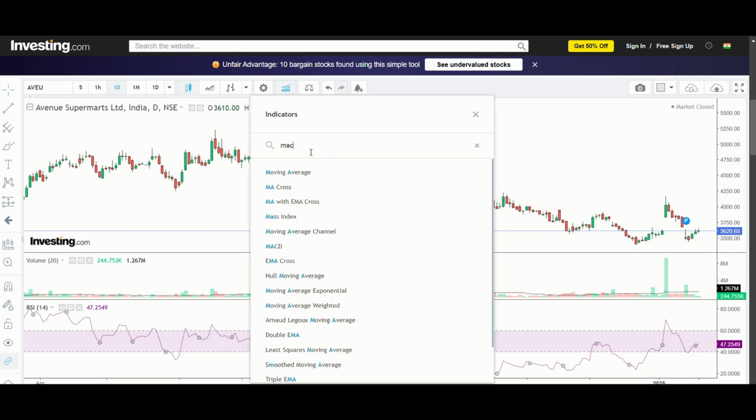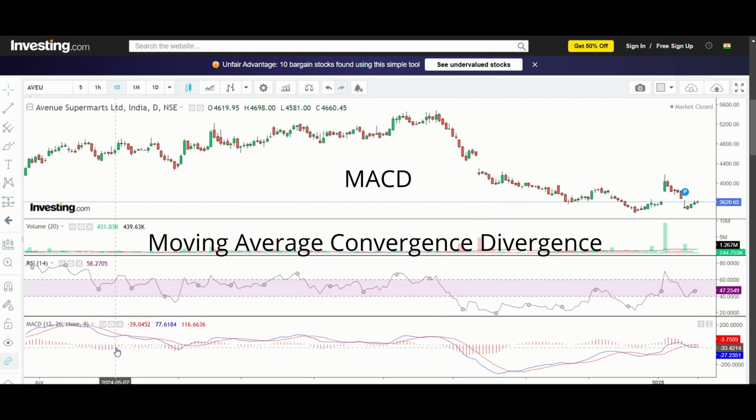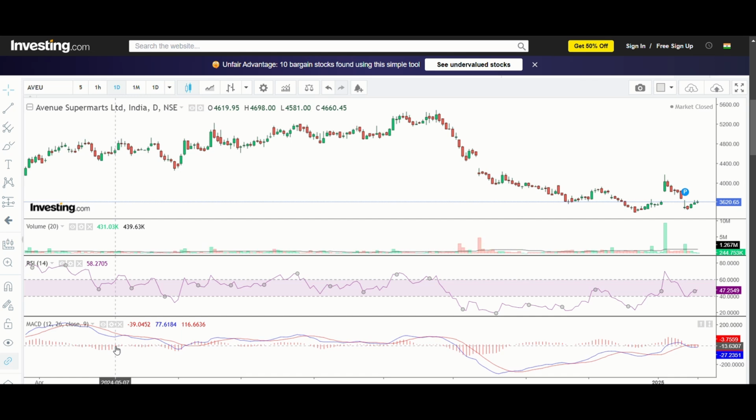The next indicator that we will be adding is MACD. If you just type MACD over here, you just need to add it. Now I'll give a small summary of what MACD is all about. MACD is moving average convergence and divergence. It tells you the strength, direction, and momentum of a stock. It is actually a relationship between two moving averages. We'll keep it as default, 12 and 26, because this is one of the famous indicators. It is used by almost 70 to 80% of professional traders.